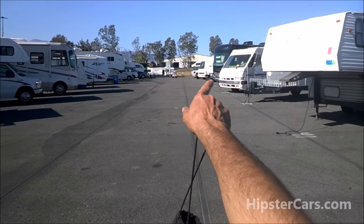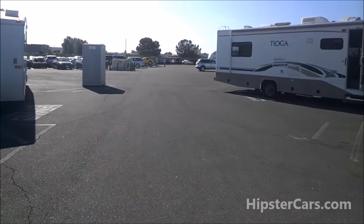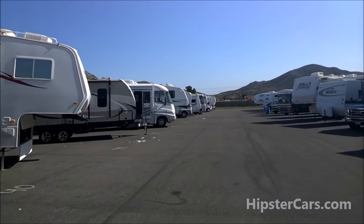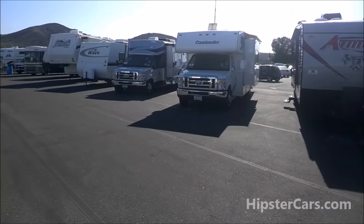Motorcycles way up there, all kinds of RVs. He's getting his Viper, wrecked Viper. I looked at all these and I'm just walking back down this aisle.